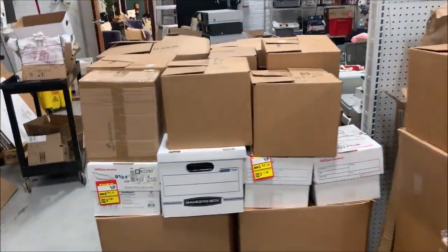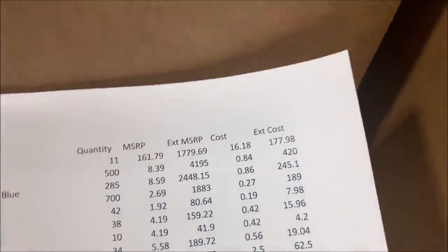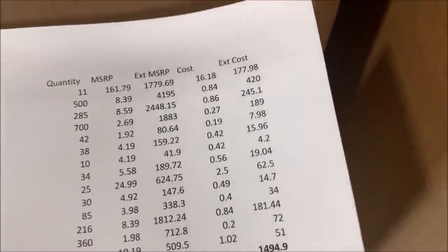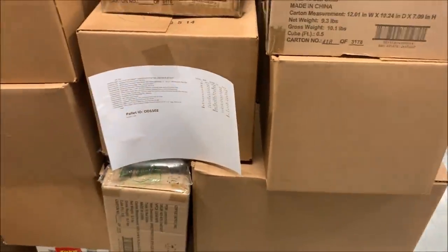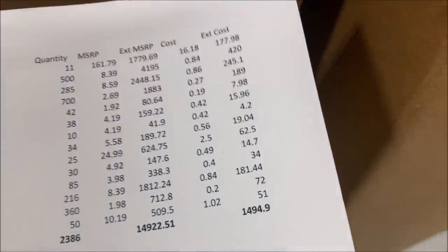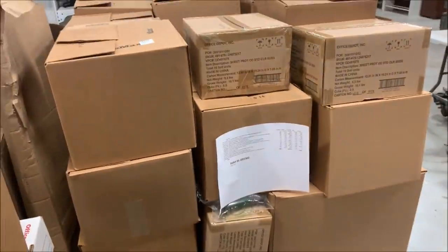And then these, I think I've got two of these boxes of French curves and a handful of these boxes of binders on each. So we could get these, probably pull those, and then condense the rest into one pallet. And if you look, the binders and the French curves are most of the cost up here. $420 for 500 French curves and $245 for the binders. Everything else is a lot cheaper. So that's going to drop this pallet down to, well, it's $1,494. You're going to drop $665 off by taking those off. So that'll probably make this sell pretty fast.